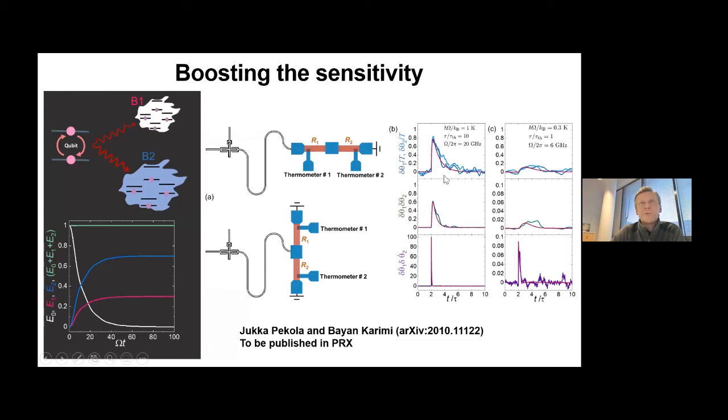And this will give us an opportunity to really enhance the signal to noise ratio of such a measurement. So if measuring single thermometers, you have these blue traces here. If you do the measurement of cross correlation, for example, measure the time derivatives of the two temperatures, you will really get an enormous enhancement in signal to noise ratio. So this is something that we have now ongoing in the experiment.